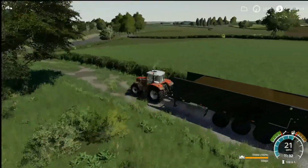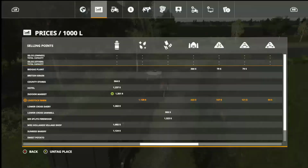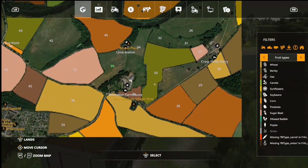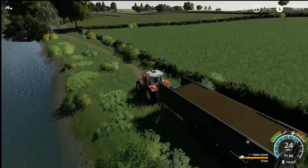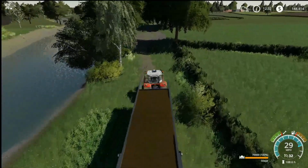As you see, I've been busy. I did a contract on field, I believe it was 33. Finished that, got that all wrapped up. And then I delivered two loads of silage. So silage, it's moving. I still have a lot left.